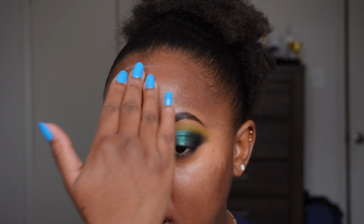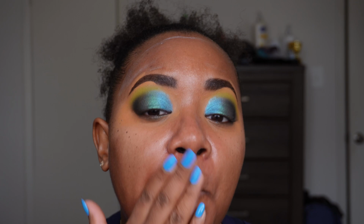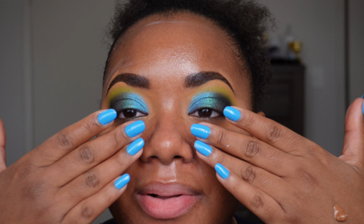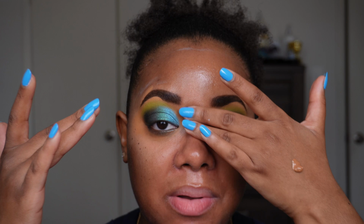And when it comes to texture, it is what it is. Skin has texture, so I don't care enough to have things that make my skin look so airbrushed because it's not real. Also, look at the eyes and the nails. I'll tell y'all what palette this is later.